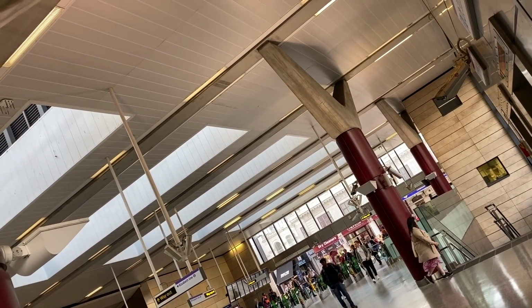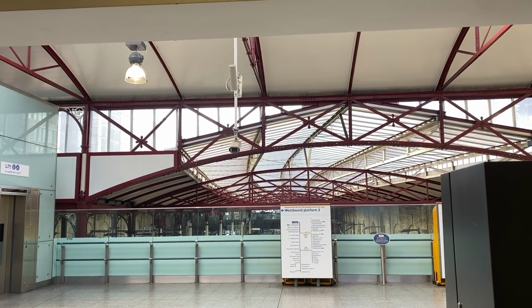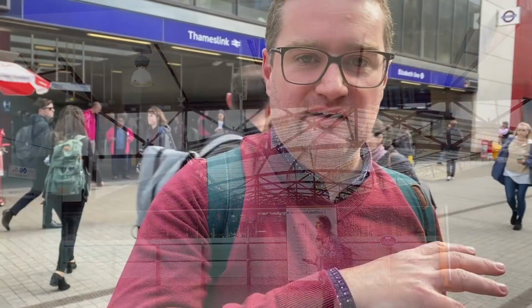What I like about Farringdon in there is the huge maroon pillars, which I think are mimicking the structure of the old maroon lattice ironwork in the old Metropolitan line stations. So there's a lot of clever design language that is harking back to the old and then unifying the new, which is really clever.